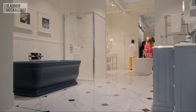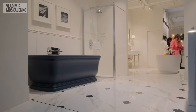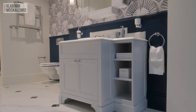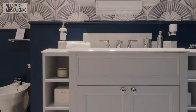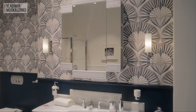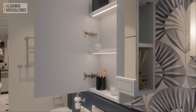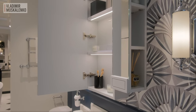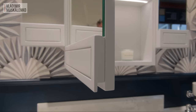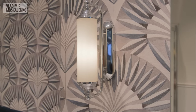The first one is in a more neoclassical style, and here the main novelty is the flare furniture composition, which is a combination of open and closed storage. In general, it's quite on trend. The main novelty here is the mirror cabinet. This is the first time Devon&Devon makes such a product. It is certainly very convenient because it also has both open and closed storage. This is additional storage with the functionality of a regular mirror, which is certainly very important to have in the bathroom. And for illumination, here are separate lamps.